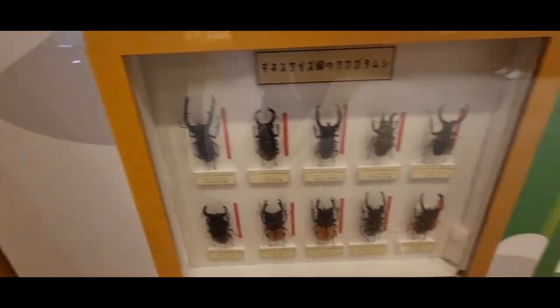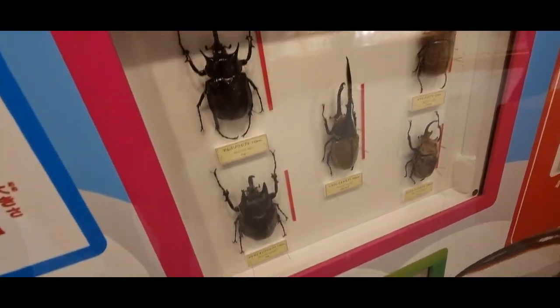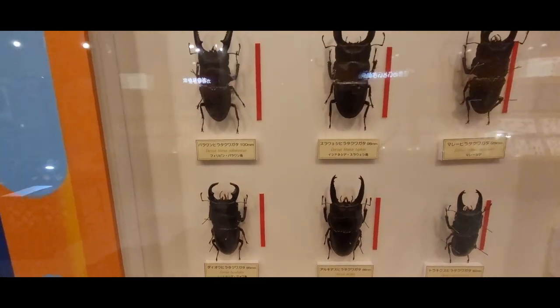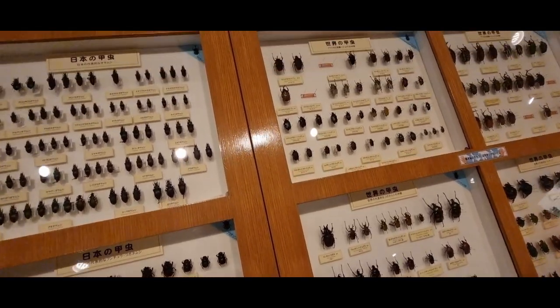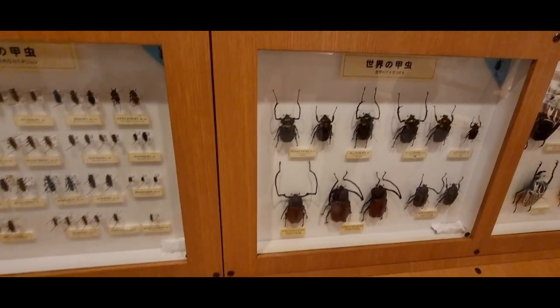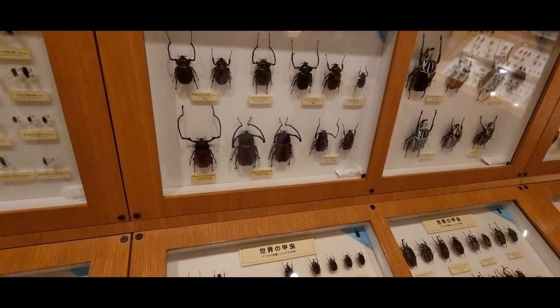My personal favorite when it comes to all of these is the kabutomushi. I mean, what's not to like about this massive insect? Now, to be perfectly honest, I don't know what a lot of these insects are, although I can say for sure these guys here look like they would have no trouble reaching the top shelf.